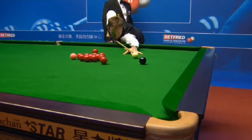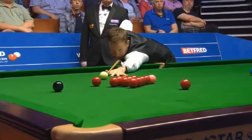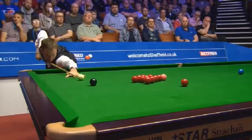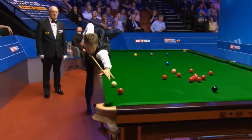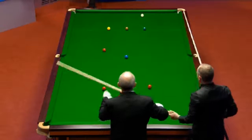He'd like to leave himself low on this red. 21. Still have one loose red. That's brilliant. That is absolutely brilliant. 29. Yeah, this was the careless one. He should have left... Look, what he wanted was a little screw shot, leave the white where it was.